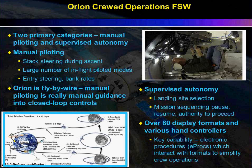But I want to be able to manage my loads. I've got a deconditioned crew, and so... allow him to influence that based on what's going on. And again, landing site accuracy, that's a good example of selection.